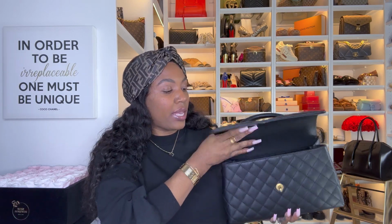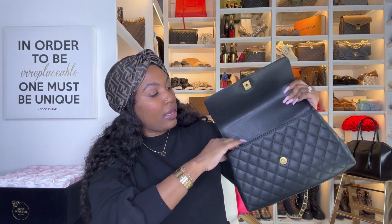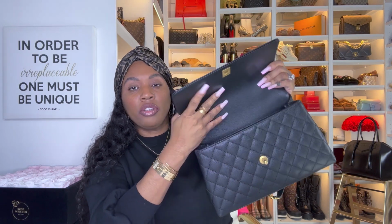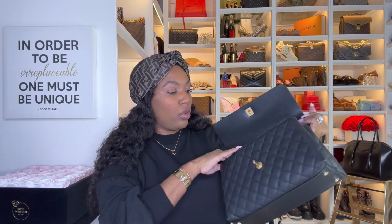And this bag reminds me so much of my YSL Lulu because it has the three compartments. The one in the front, then you have the zipper compartment, and then you have one in the back. And then you have a spot in the center like the regular classic bag where you can put your lip gloss. And it's the burgundy on the inside like the classic flap. I love that as well. And then it has a zipper all the way in the back where you can put cash or whatever you want to put back there.